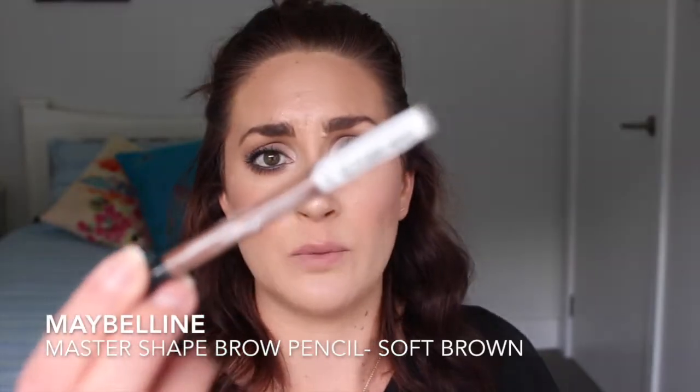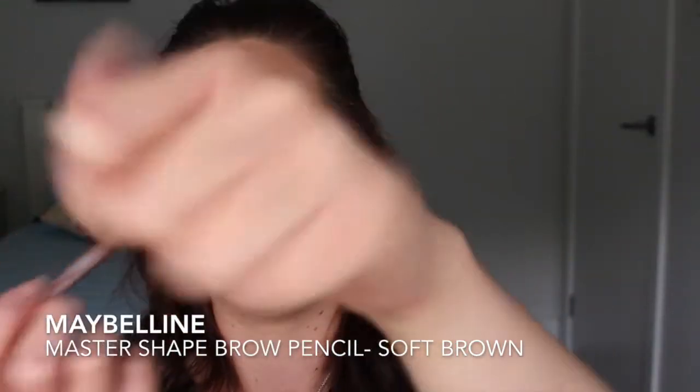You can get little eyebrow pencils if you wanted to have a go at filling them in. Heaps of brands have them. I've just got this little Maybelline one, just a soft brownie colour. I do show in a video me doing my brows, so have a look at that. So we might just move on to lips.